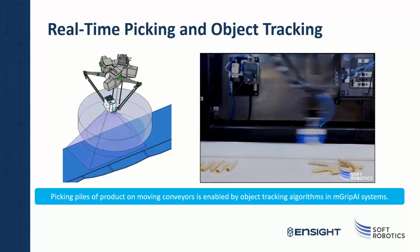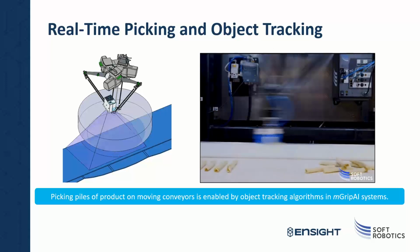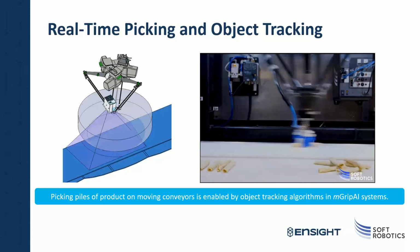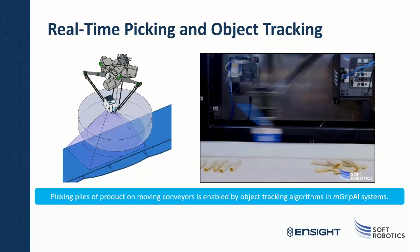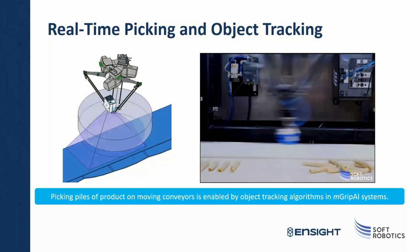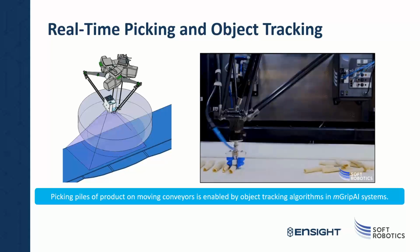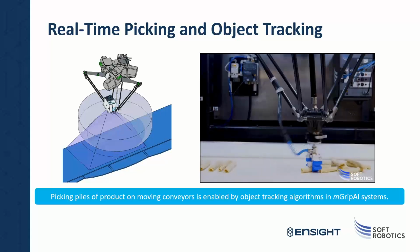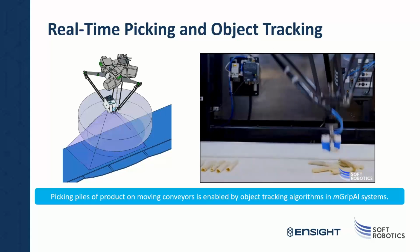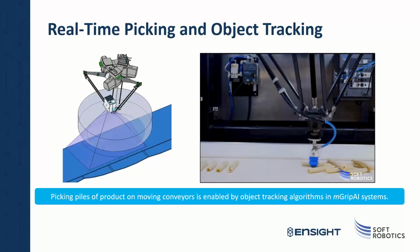This means that we're going to get fewer mispicks. This means that we're going to get no product damage. This just allows us to make sure that the product stays at high fidelity and gets from where it's being picked to the package every single time. Now, we have the ability to look down across an entire conveyor belt and really track every single individual product on that belt, regardless of whether it's in a pile, single layer, or even partially occluded.